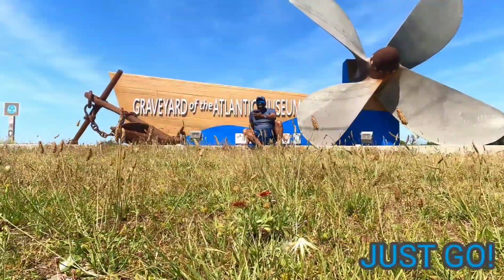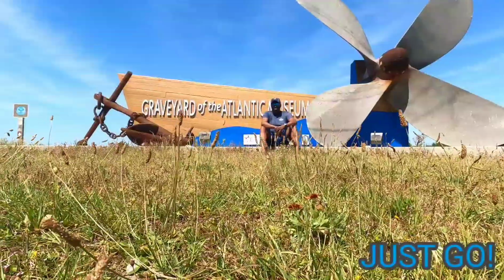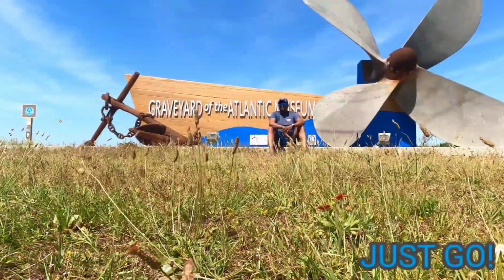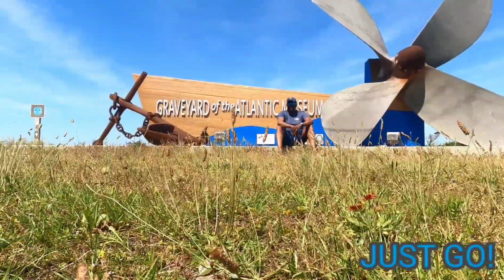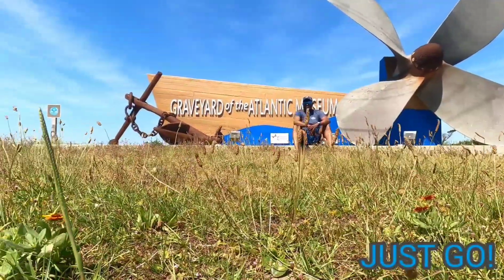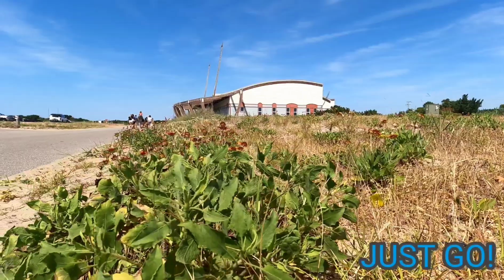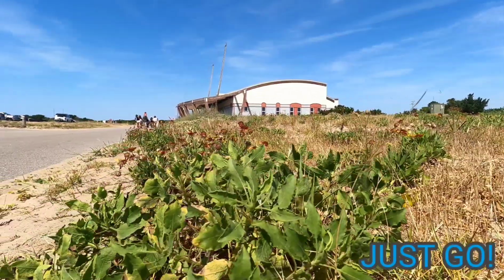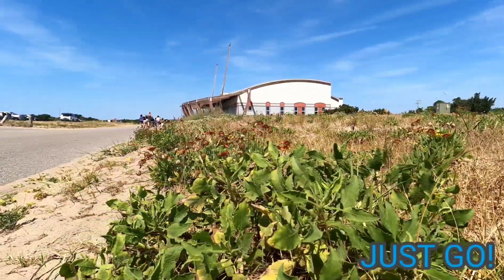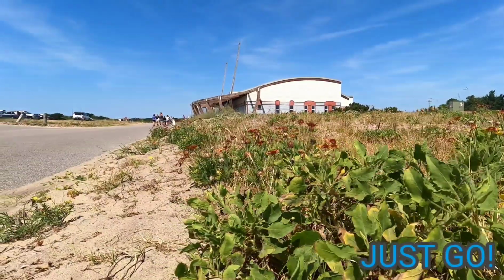So today we're going to talk about the Graveyard of the Atlantic, located at the Cape Hatteras National Seashore in the Outer Banks of North Carolina, just south of the Cape Hatteras Lighthouse, and very close to the ferry that you take to get across to Ocracoke Island from Cape Hatteras.